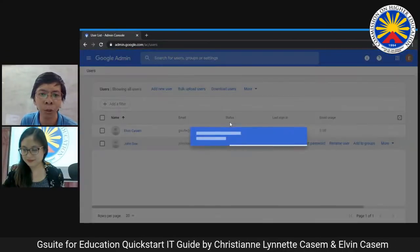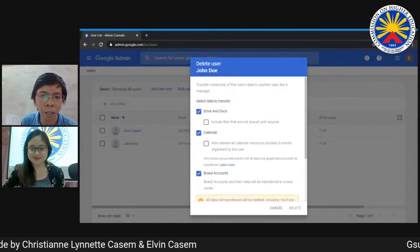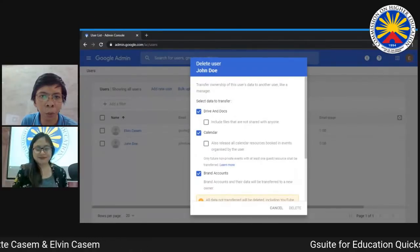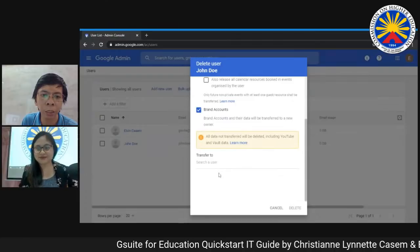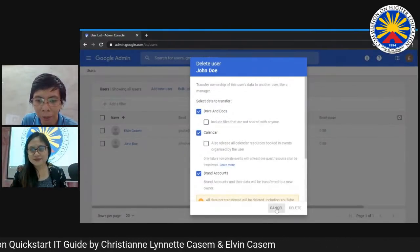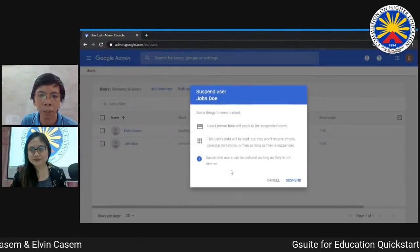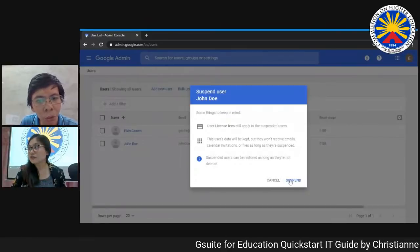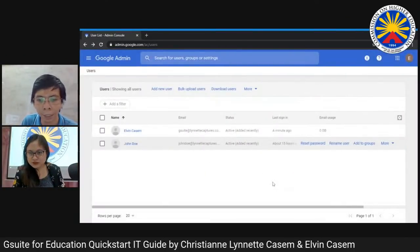So, delete user. Ayan. Ano yung gusto nating gawin? Yung ownership, yung data, pwede nating transfer to the admin. Or kung suspend lang, okay lang naman. So, you can suspend the user. They can no longer log in.